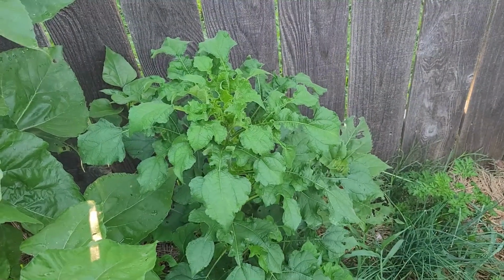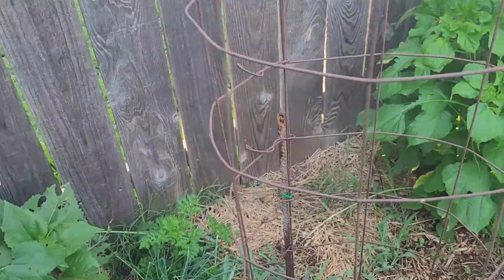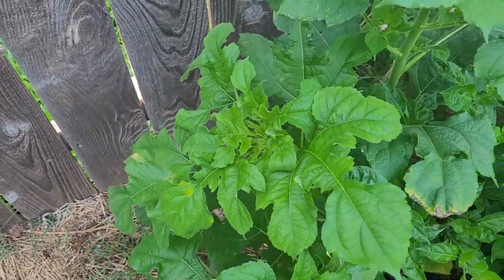We've got a couple of Mexican sunflowers back here by the fence. And the monarchs will be appreciating those later in the year when they come through. But they haven't started to bloom yet.